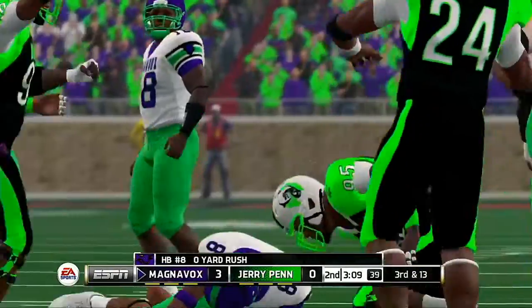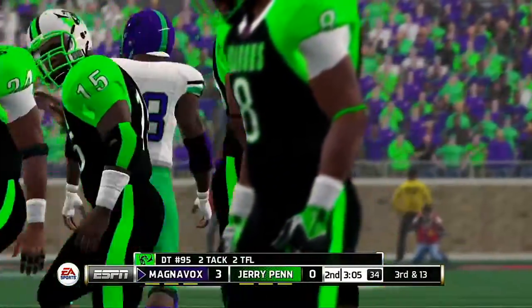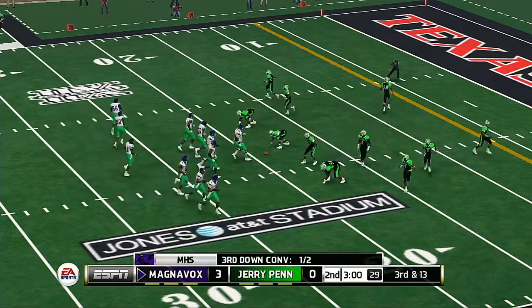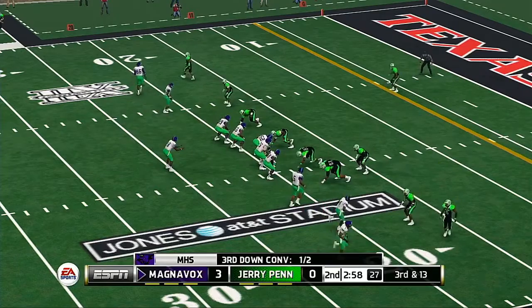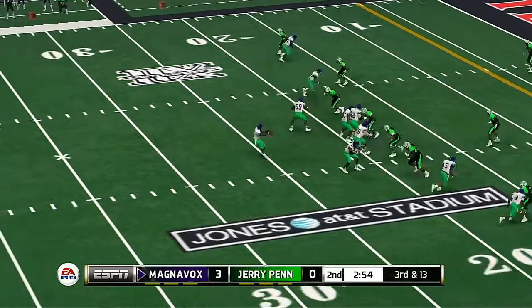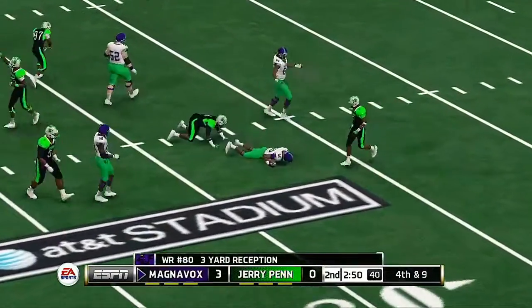Tailback brought down for a loss. Third and 13 coming up. Ball on the 19-yard line. They come out in an empty backfield. Complete, brought down, nothing doing.